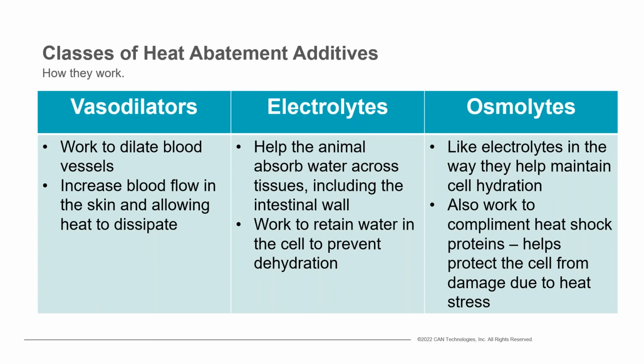The same thing happens in heat stress, but now that heat stress is pushing that temperature above and beyond, and it's attacking the cells of the animal. It's bringing that damage to the animals, where these cellular proteins start to aggregate. Heat shock proteins are in there to try to keep them from aggregating and try to prevent that cellular destruction and that cellular shrinkage. These osmolytes work together with these heat shock proteins to help prevent that.